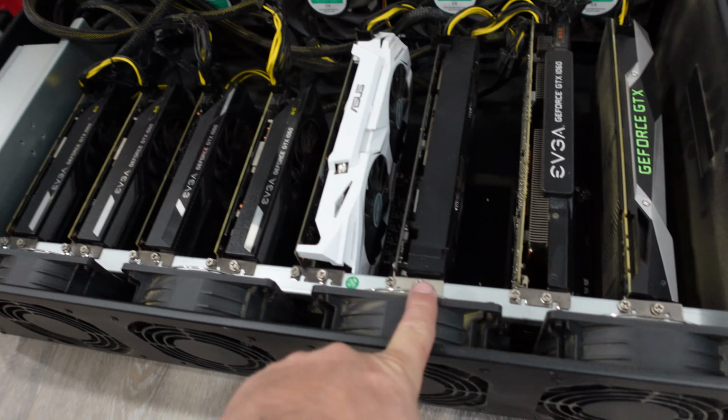Over here, this is probably one that I'm going to decommission, I'm thinking. So these are all 580s, and the reason I'm going to decommission them is because I have other GPUs that I could be mining with right now that are much newer, much beefier. We'll go over those in a second, but these are all 580s.